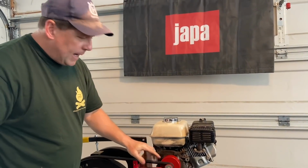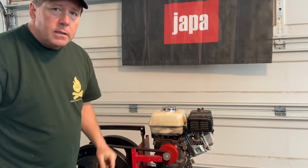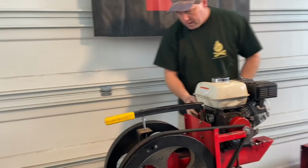We have it all put back together. The clutch is in, the belt's got the proper tension to it. I'm gonna go ahead and start it up. Let's see how it runs.